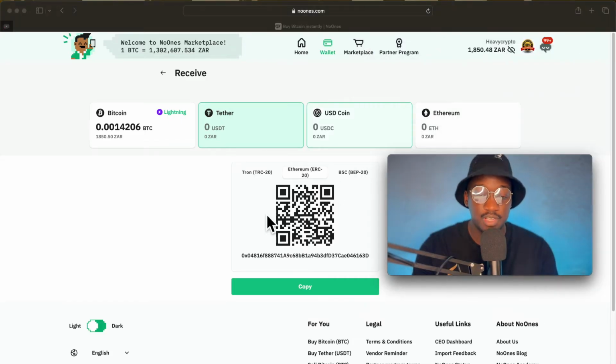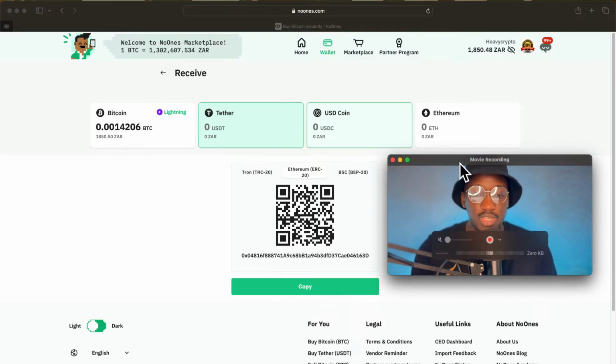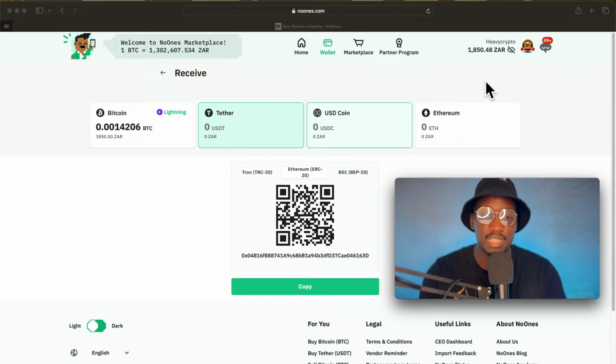That's going to be your first step to start your journey to build a successful P2P business on Noones. Once you do that, go ahead and edit your profile. Make sure you put up your profile picture, and make sure you get your account verified so that a lot of people will trust you. Make sure you find a good name, like Market Makers, names like that. These are business names. We're talking about how you can start a successful business on the Noones marketplace.